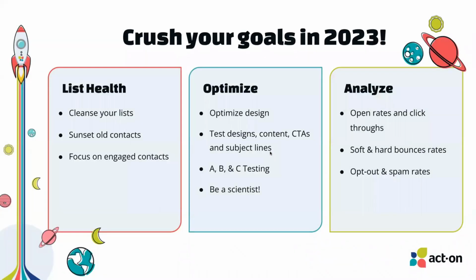All right. So with a powerful email strategy, we believe you'll crush your goals in 2023. Here are some key takeaways from today. List health is extremely important. Making sure that your list has been cleansed before you start to sunset and suppress highly unengaged leads is extremely important. And also having your list be clean beforehand is very, very important, and focusing on contacts that are engaged and do actually want to receive your mail.